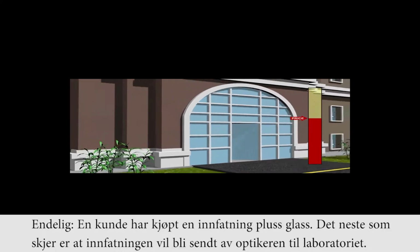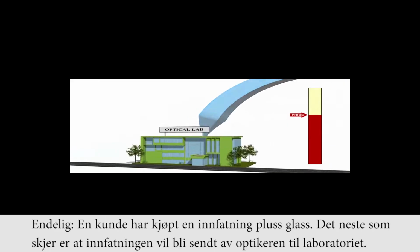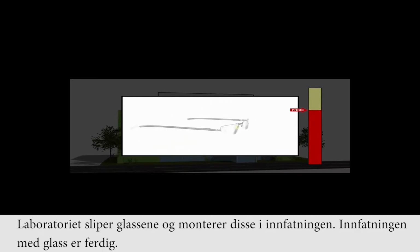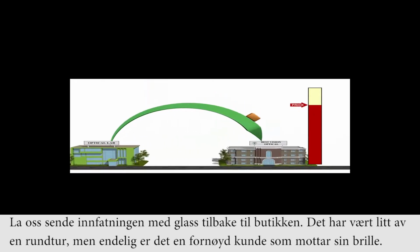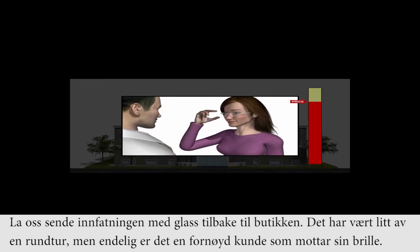At last, a customer has bought a frame plus lenses. What happens next is that the frame will be sent by the optician to the lab. The lab now edges the lenses and assembles these in the frame. The frame with lenses is ready, and the lab has made its profit. Let's send the frame with lenses back to the shop. It's been quite a trip, but finally they go to a satisfied customer.